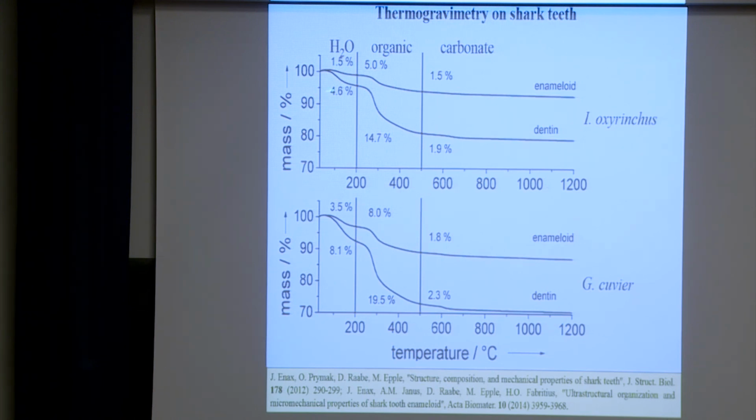Then you can do thermogravimetry. You can determine the mineral content and the organic matrix content. This is enameloid, this is dentin for these two species. Enameloid is highly mineralized. It contains only a few percent of organic matrix. The rest is fluoroapatite, 90+%. The dentin contains maybe 20% of soft matter and 80% of mineral. It's a little bit depending on the species, but it's more or less like human teeth. Enamel is very highly mineralized, with a very small amount of organic matrix. Dentin is more like bone, nanocrystals of apatite and a high content of organic matrix. In bone it's about 50-50. In these teeth it's about 80-20 from inorganic to organic part of the dentin.